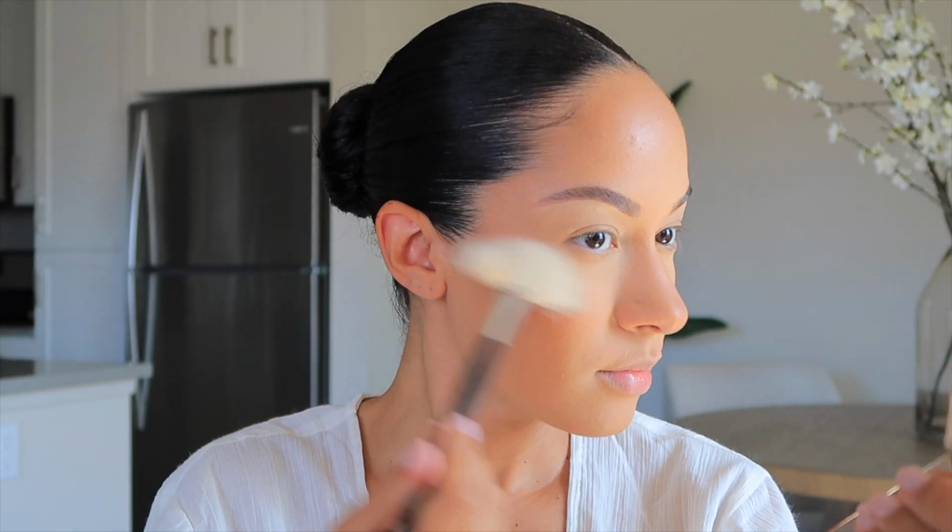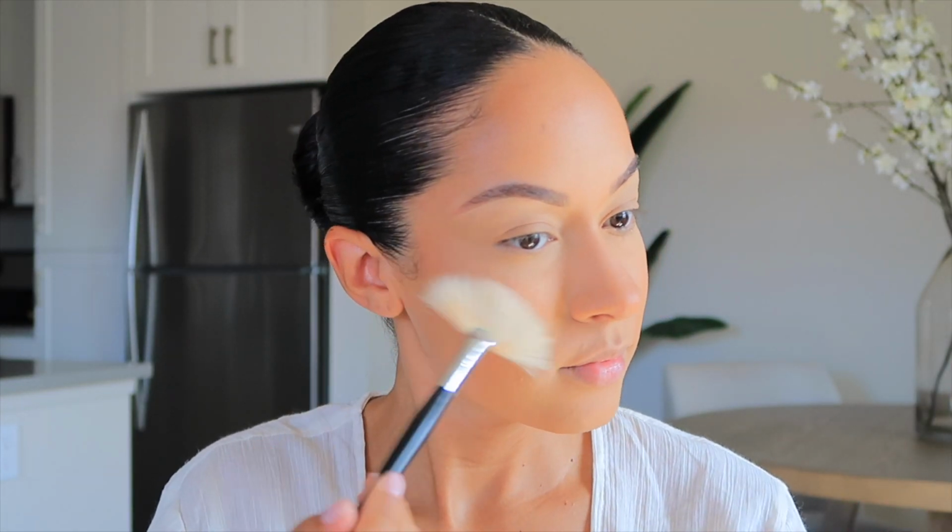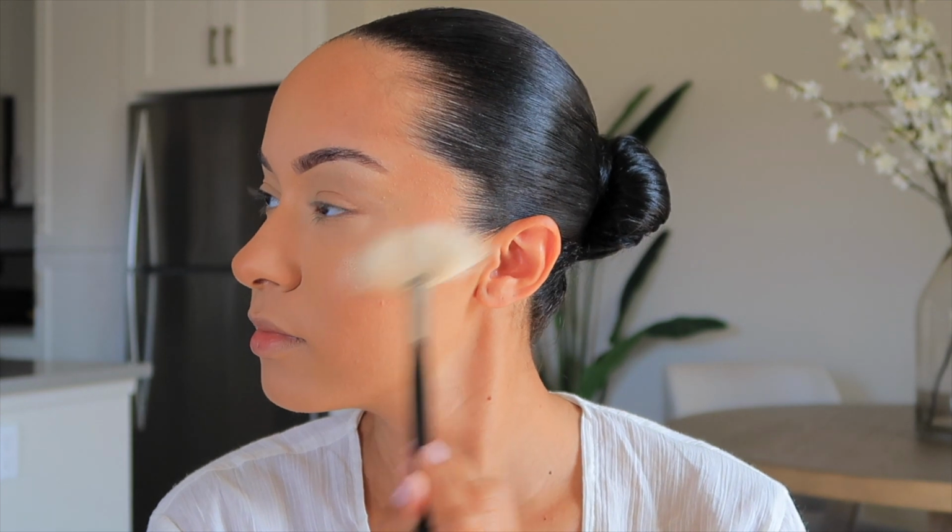The reason I've been liking applying my highlight first is because I go over top with the bronzer, and I find that really helps to blend it in, and it doesn't look like a powder is just sitting on top of my bronzer. This helps it mesh with my bronzer and mesh with my blush. Now y'all know I typically go for the good old MAC Give Me Sun.